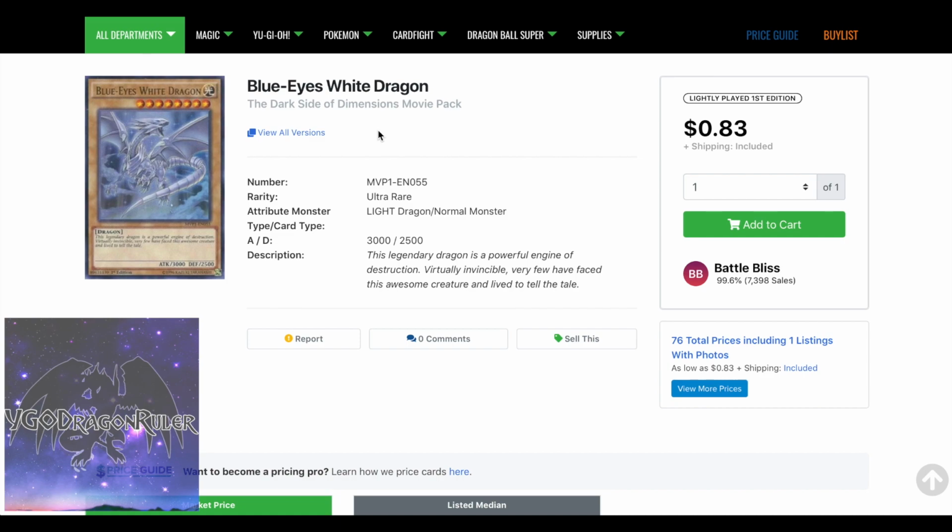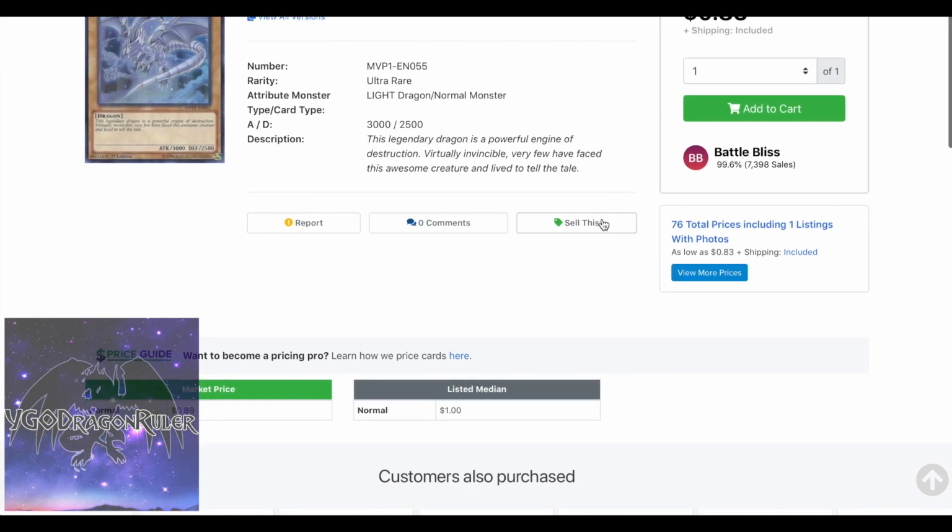my god, that card is so shiny. If you just want a Blue Eyes that sparkles, get the Secret Rare from Dark-Side Dimensions Gold Rare. It'll shine for days, but it'll look ugly as hell. But right now the market value on this is like 89 cents.